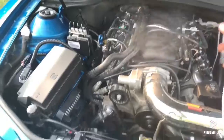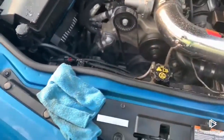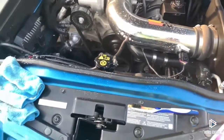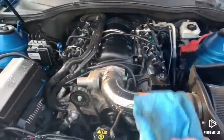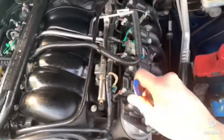Like I said, you just spray it everywhere. Don't get it on there or down there. Grab your rag and your brush and get everywhere, off in the corners and stuff.